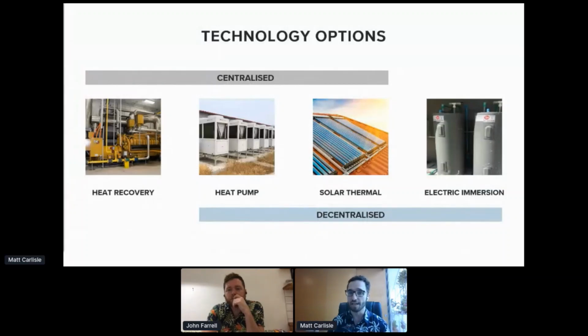So for both new and existing properties, typically we're assessing these technologies here for centralized and decentralized. Generator heat recovery, so that's where you're on an island resort or you're not connected to the grid and you're capturing waste heat off the generator. So that's one. You can have heat pumps both in centralized and decentralized options, so it's an electrically driven system. You tend to get slightly higher efficiencies on a centralized system just because of the build of the equipment, but that needs to be balanced with the requirement for a network.